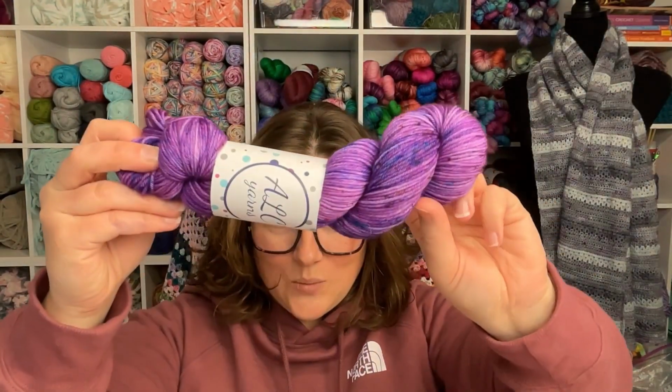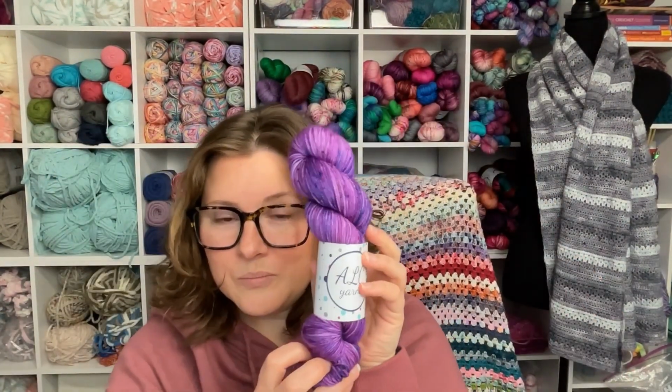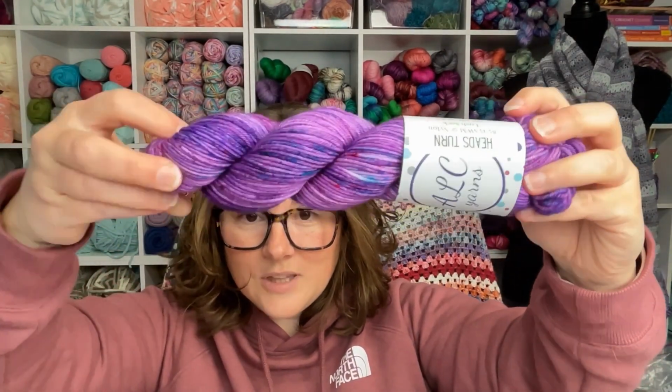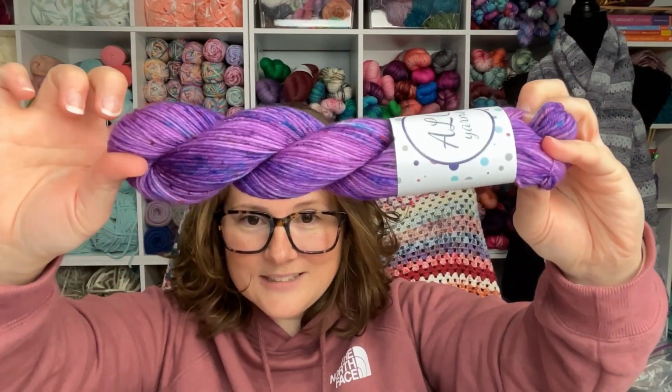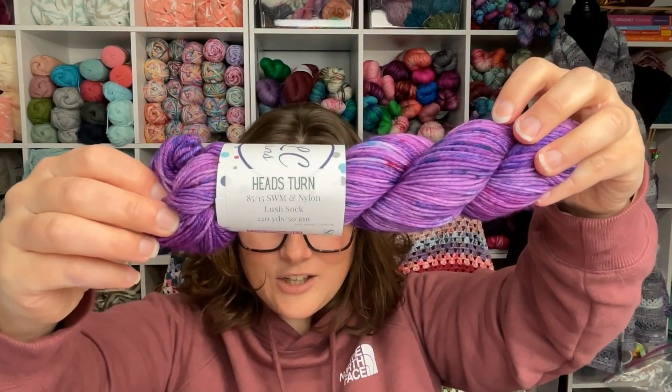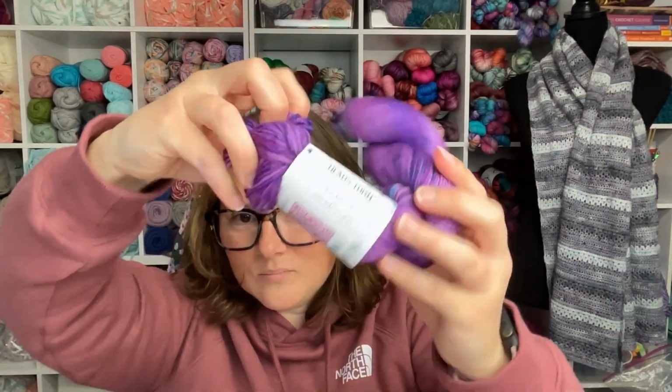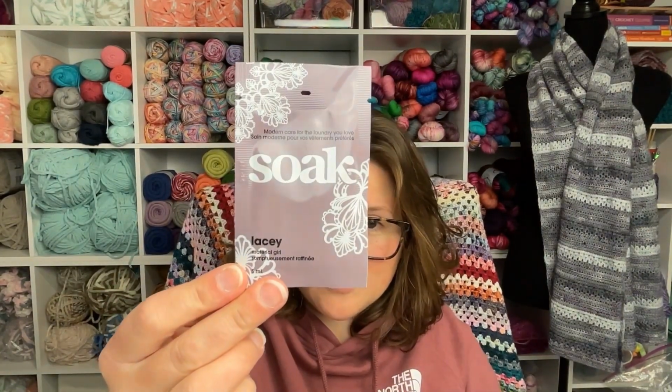Day 9 of ALC is this one right here. Look at those speckles. And this one is called Heads Turn. The extra little goodie for day 9 is a pack of soak wool wash.